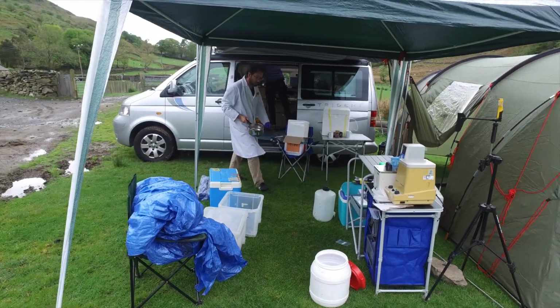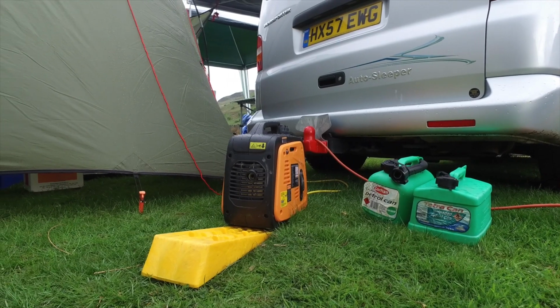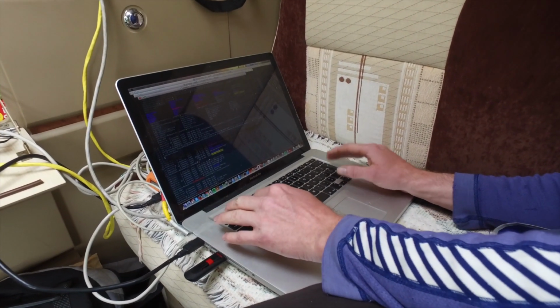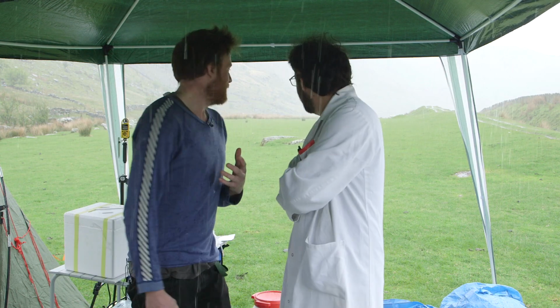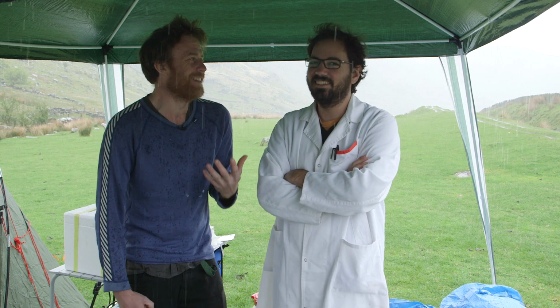We've got no fridge, we've got no power, we're running a tiny generator over there. And we've got no internet, we've got no access, we haven't even got mobile phone signal down here in this valley. It's a really exciting weekend. It's a little bit stressful because there's been a few things that have not quite panned out how we would like. Basically, we're definitely not in the lab anymore.